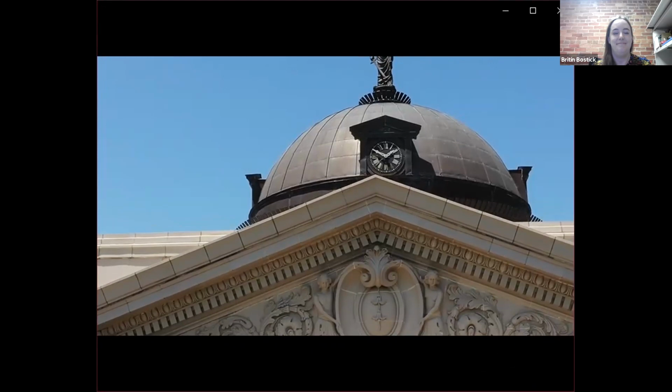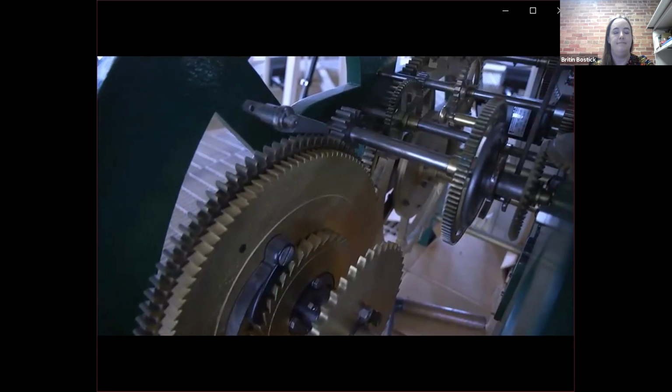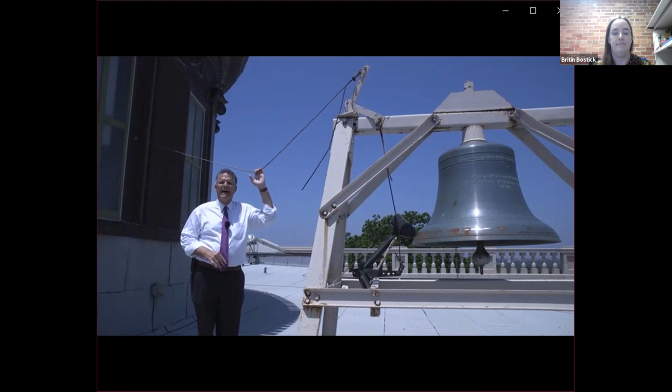One thing most people notice when they're looking at the dome are the four clock faces. A digital clock inside the dome keeps the time and keeps the gears moving. It tells the clock to move the hands on the clock face. However, the clock currently is under repair. The mechanical pieces on this clock are literally being rebuilt by a clockmaker. The clock was designed to ring a bell every hour, just like this.